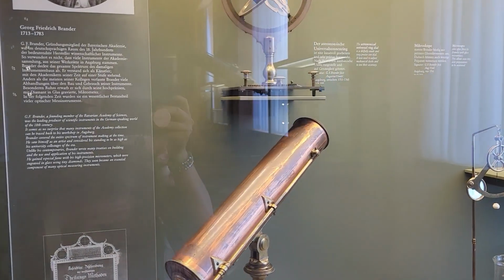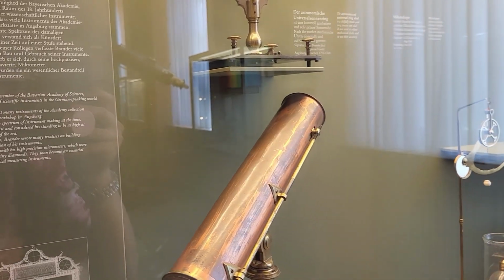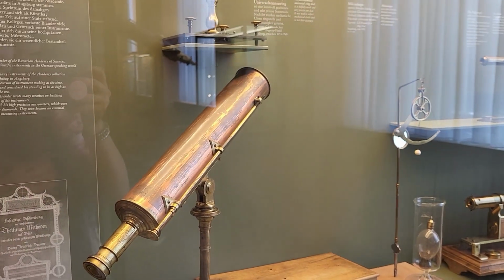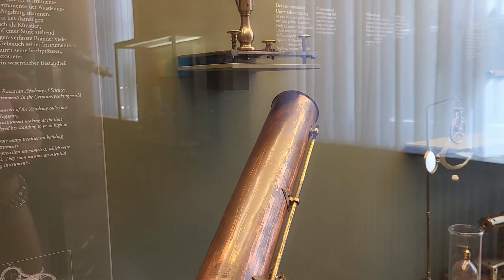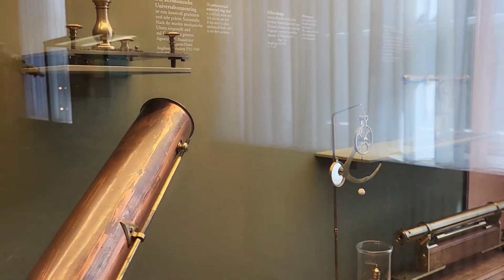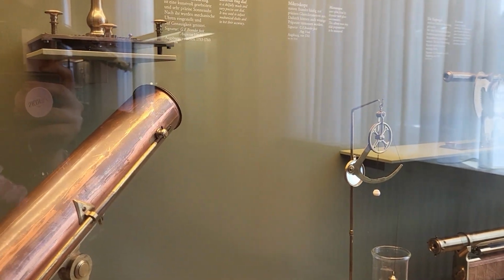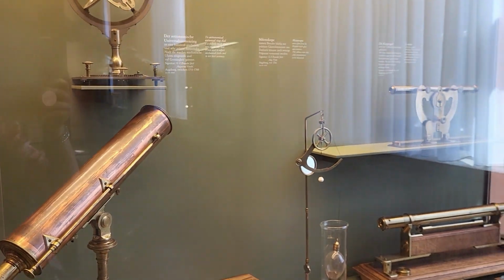In this part, we have some instruments dedicated to the work of Georg Friedrich Brander. He was a founding member of the Bavarian Academy of Sciences and also a leading producer of scientific instruments in the German-speaking world of the 18th century.